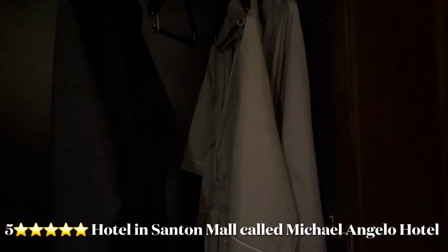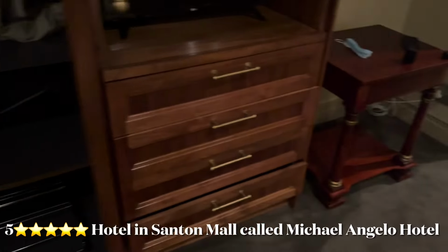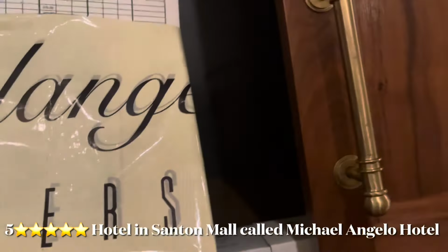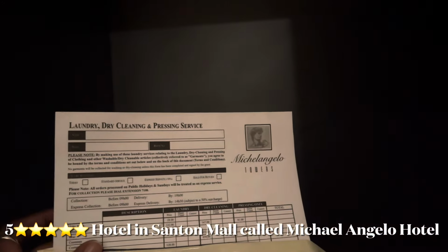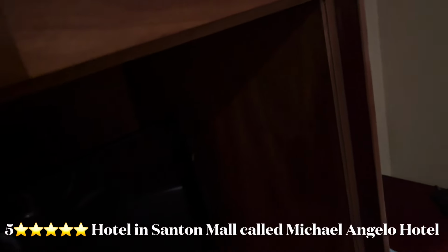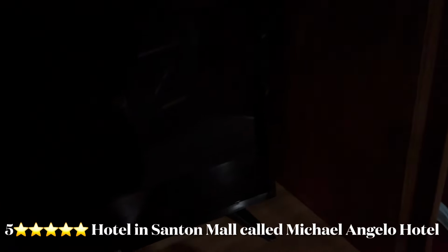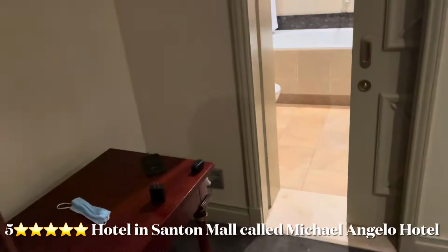It comes with two robes that you can utilize while staying here. Your television. There's a little laundry bag for you if you want. And this is for the Michelangelo Towers Hotel. A little sewing kit. What else do they have? A shoe mitt. I don't know what a shoe mitt is for. If you know, tell me. But anyway, love to travel.